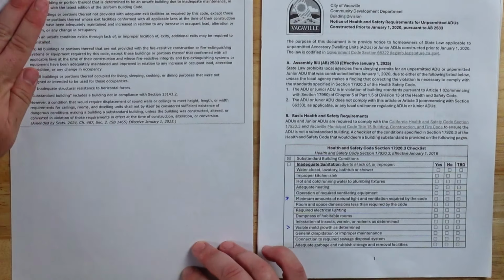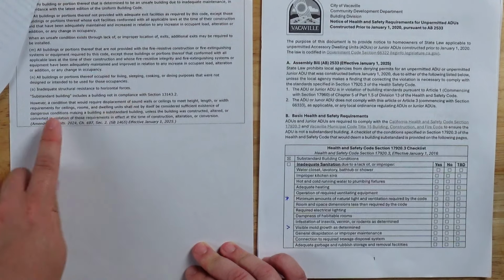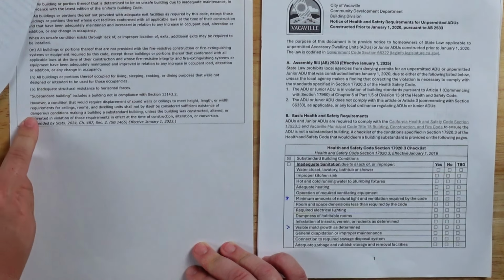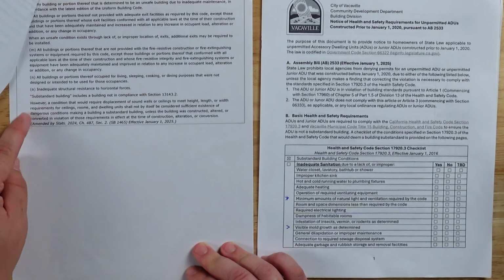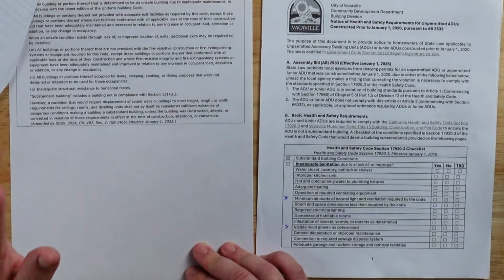So we're going to flip all the way to the last page of the health and safety code section. It ends in O, inadequate structural resistance to horizontal forces. But then there's these two other paragraphs. And these two other paragraphs say, hey, there's a bunch of exceptions that apply to all the conditions A through O.